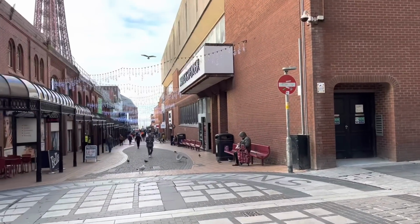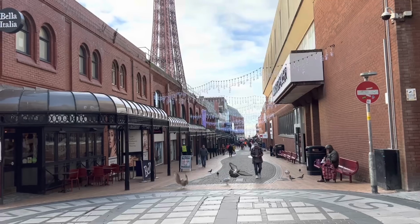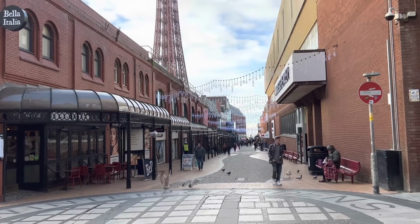Now you can see the lights a little bit better from that angle because they're catching against the shade. Oh, they look pretty.